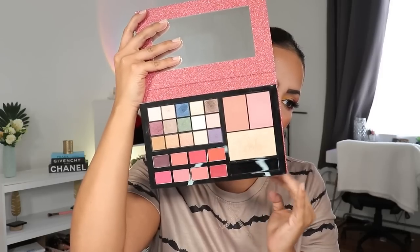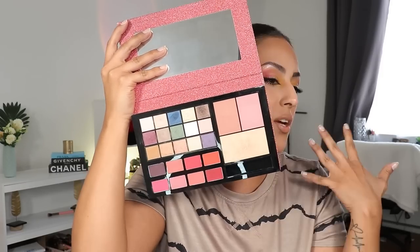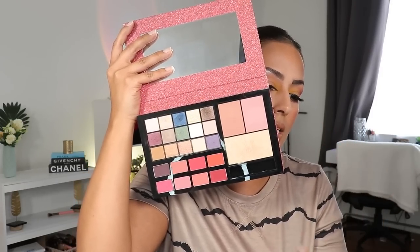Oh my goodness, I forgot I had this. The Elizabeth Arden palette. I question why I still have this. It was featured in an indie beauty box. She's gonna go, she's bulky, she's big. I'm not gonna use the lippies, like, come on, let's be honest.